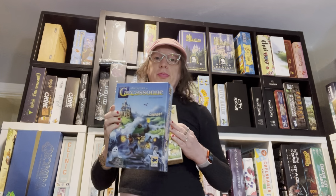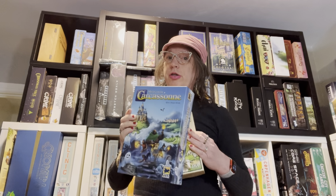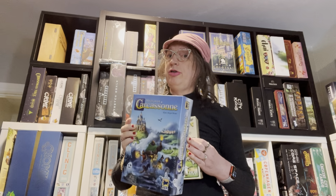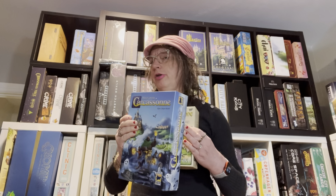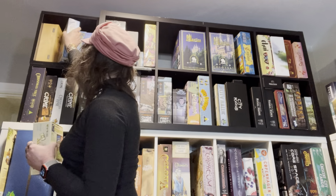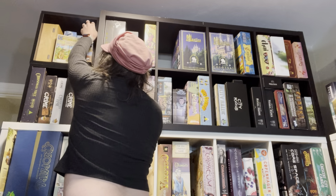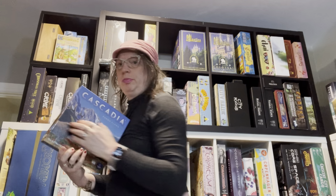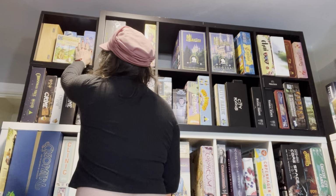And we've been very pleased with Mists over Carcassonne, the cooperative version of Carcassonne. This is actually really good. It's pretty tough though, so if you don't like tough cooperative games, maybe not for you, but it is pretty good. Okay, and then we have Cascadia, which is part of the Cascadia, Calico, Verdant series of games from Flatout Games. Very, very good game, and I believe it's a Spiel des Jahres winner, right? Yep.